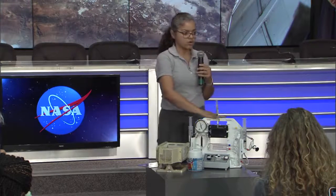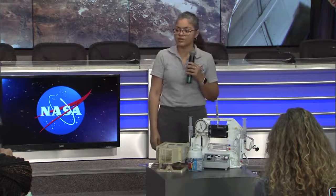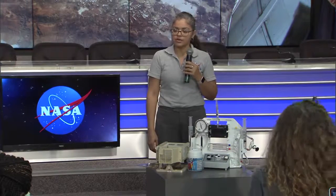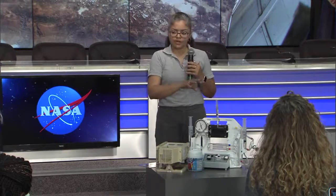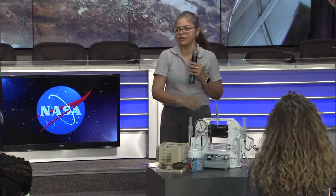For the capillary sorbent, there's actually a Space Act agreement that NASA has with Honda, which is developing a very similar technology for their hybrid cars in order to clean their air and reduce their power draw on their batteries. So that's one application where we're using very similar technology on the ground.